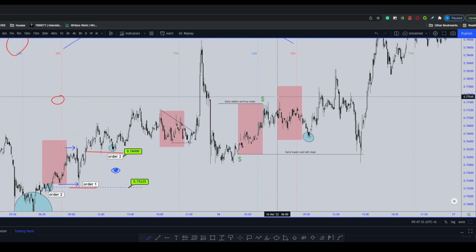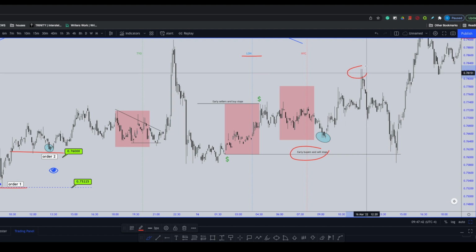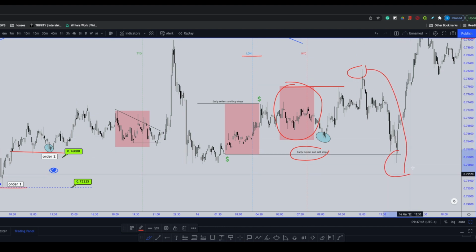Then what does the market do? Look what the market does. It comes back for the London session, early buyers and sell stops. The market, after grabbing liquidity from the New York session highs in the manipulation window, comes back for the liquidity in the manipulation window right down here during London session. Would you look at that?